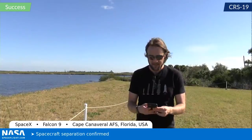So we're just waiting to hear now that Dragon solar arrays have deployed. That's the next major milestone, I should say, but all of the launch milestones are complete at this time, and that is a mission success for the Falcon 9 and for SpaceX today on the launch front.